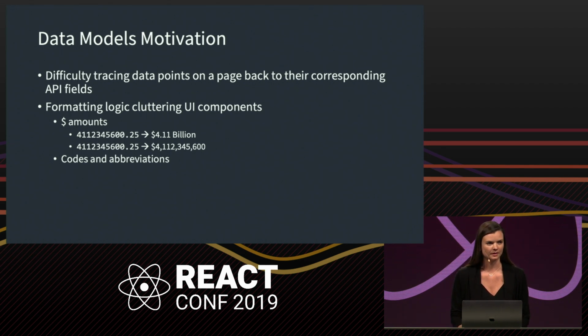We also noticed that there was a lot of formatting logic cluttering our UI components. As you can imagine on a financial site, we have to do a lot of formatting dollar amounts. And also because it's a government site, there are many entities with both a code and a description or abbreviation. But both of those fields are not always available or required, so we have to format the result based on what's available.